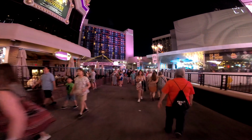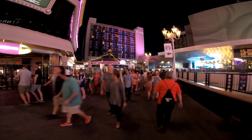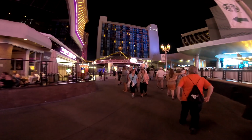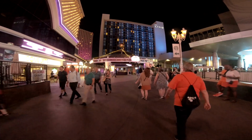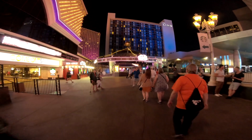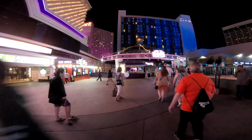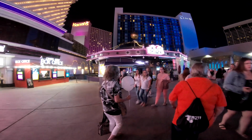Piano bar is off to my left hand side. That place is usually pretty rocking every time I go by Harrah's. That place is always busy. People always there until they close down the piano bar. And up ahead of us is the Carnival Court for you guys. They have some music being played right now and drinks being served up for you guys.